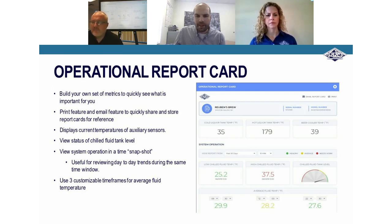Another thing to point out there at the top, just above your model and serial number, you are able to email this report card to yourself or to anyone. It comes up with an email address, and you can send it off to whoever you want, or you can print it. We kind of designed it to be that report card that you're taking stock of at periodic intervals.